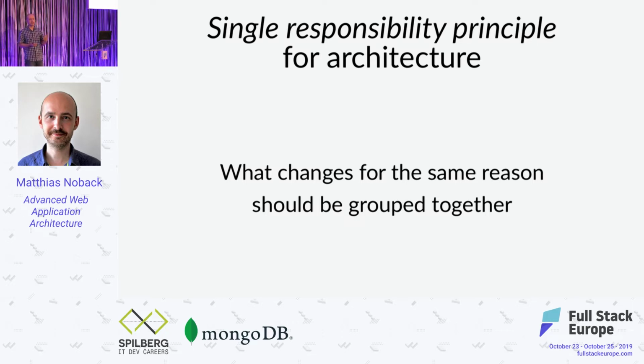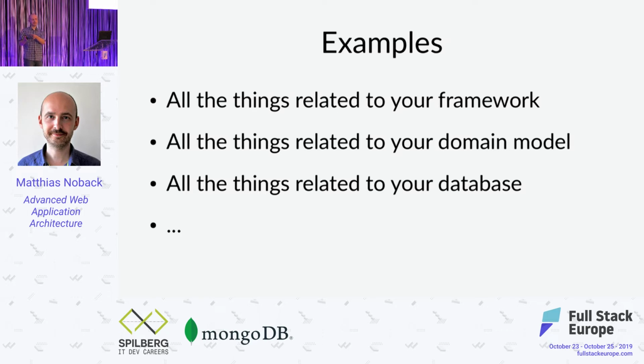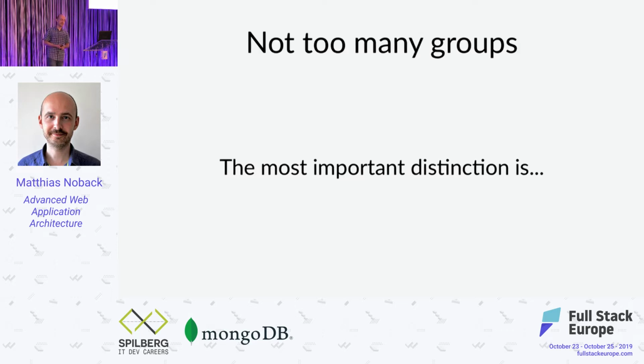So it could be considered a single responsibility principle for architecture. What changes for the same reason should be grouped together. So this could be the general principle for application design. As a few examples, all the things that are related to your framework, that change because the framework authors have come up with some new thing, could be in one part of the code base. Then your domain model could be in another part, but maybe all things related to database communication, like some queries or some schema definitions, migrations, everything like that, could be in the database area of your application. These are just examples, and I imagine you can think of some other ones for your applications.